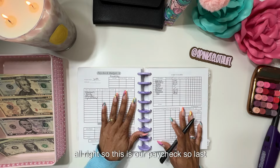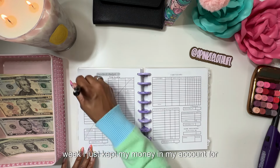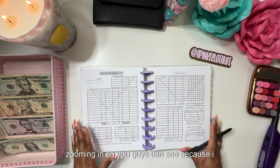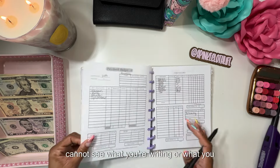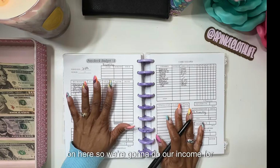All right, so this is our paycheck. So last week, like I said, I did it the other week. I just kept my money in my account for side hustle. So we're just going to pretty much X that out. And I am actually going to be zooming in so you guys can see, because I know a lot of you say, Tina, girl, I cannot see what you're writing or what you got going on. So this is what we got going on here.